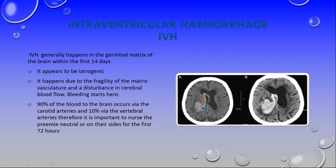90% of the blood to the brain occurs via the carotid arteries. The carotid arteries run in the front of your neck. Only 10% come via the vertebral arteries. And therefore, it's important when you are dealing with a micropremie or a nanopremie to nurse them neutrally or on their side to side for the first 72 hours. Because there's also something magic which happens.